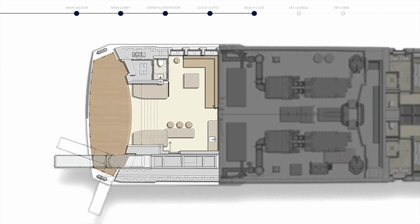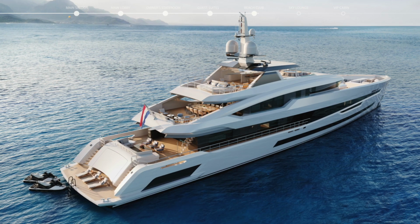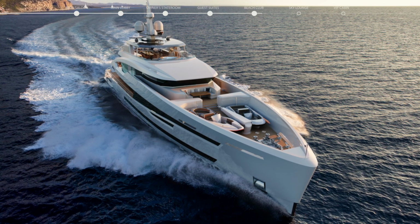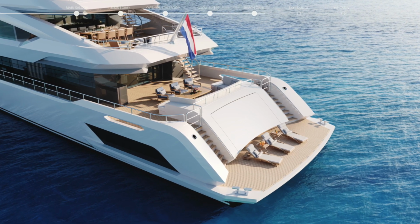A lot of thought has gone into the Akira Beach Club. The tenders have been located on the foredeck in order to allow this space to really be a designated beach club. So there's no requirement to launch your tenders in order to use it.